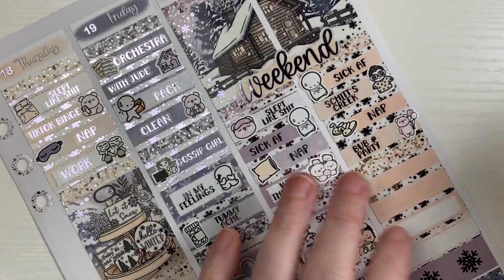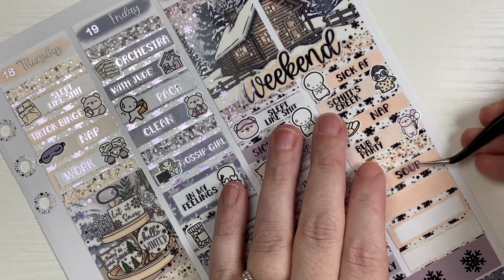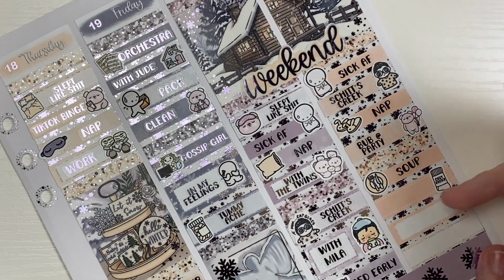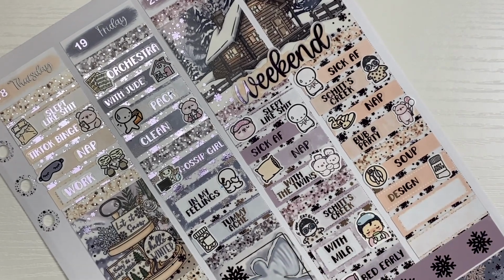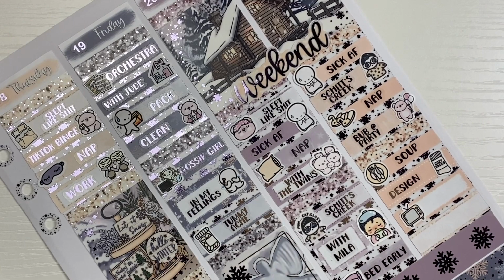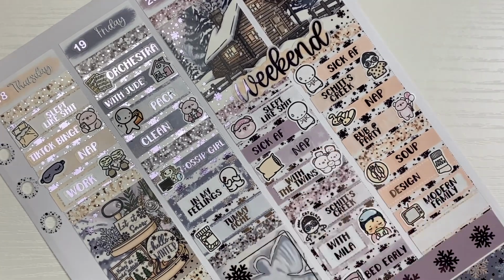I did end up eating some soup. So this plain cutlery is from my shop, and I got some designing done, which is awesome. And those cozy socks are from my shop. And then I think Joe and I watched Modern Family, probably in bed. Maybe I just watched it, I don't remember. But that TV is from my shop.